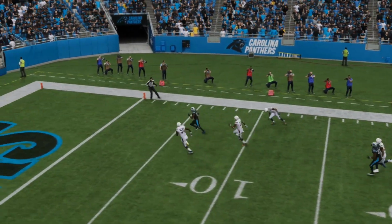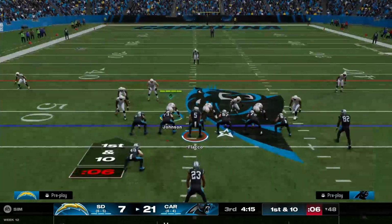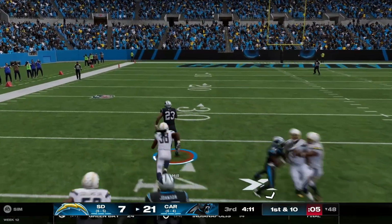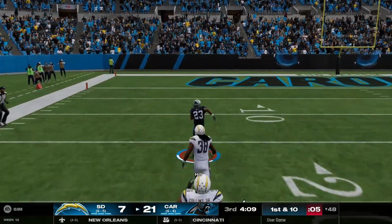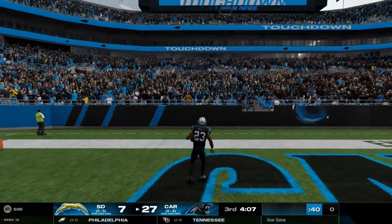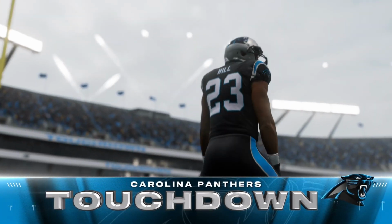Good play there. Number 84 is T.Y. Hilton, one of his favorite targets. And then we got Jeremy Hill with the big run, making the Chargers look silly. And he gets that big touchdown going up 28-7. Yeah, this was very clearly a Panthers victory.